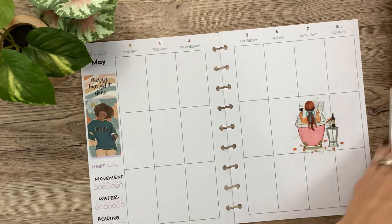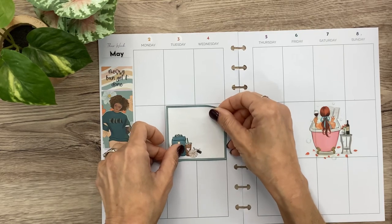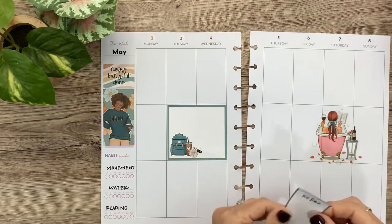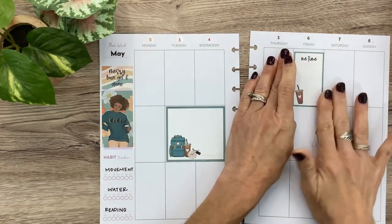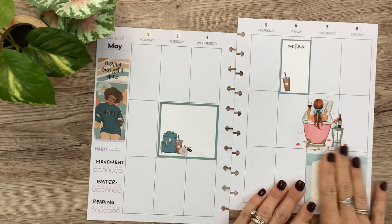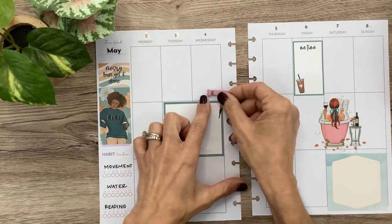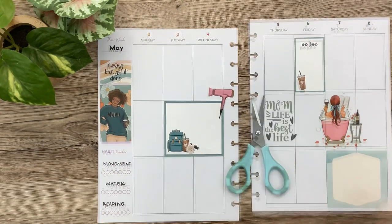Okay, and I like this double teal box. Actually, I think I'm going to use it right here. Okay, cute. Then I'm going to use another teal box over here that says Me Time. And I'm going to put this one over here for the weekend for some journaling. I'm going to put this over here to bring a little bit of that pink over on this side of the page, just for a decorative item.